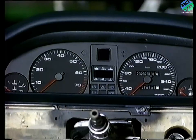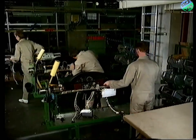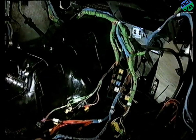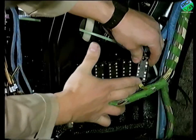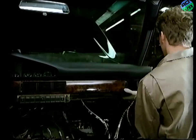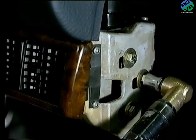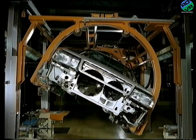Pre-assembly of the instrument panel. Functional technology and elegant design are evident in this attractively shaped unit. The Audi V8 at one of its assembly stations.